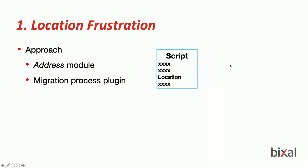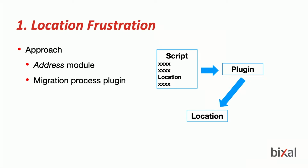So the idea is that you have your migration script, and in your migration script, you're going to refer to the location field. And the migration script is going to then call your plugin, because you're going to reference the plugin, and I'll show you that in a minute. The plugin will then read the location field and write the address field for you.